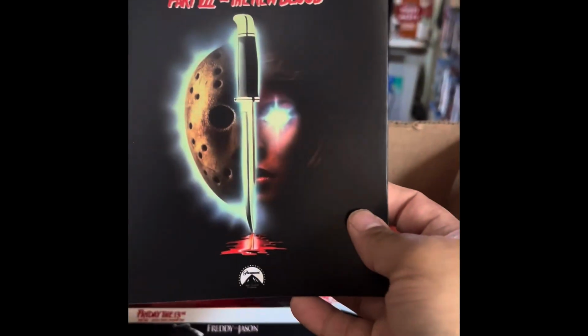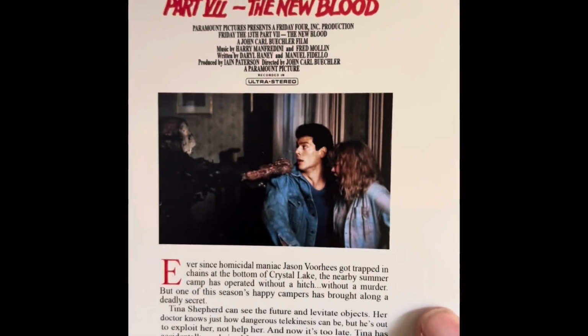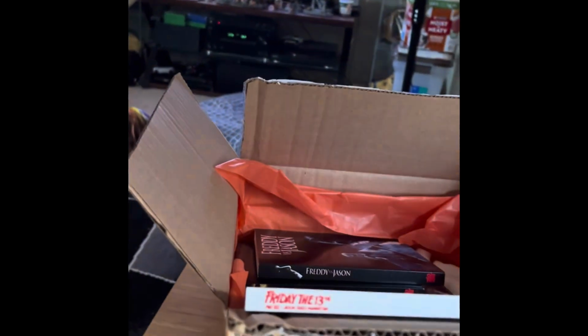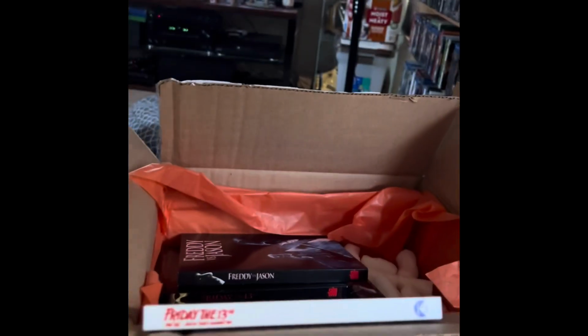All right, here's my favorite, The New Blood. Jason looked amazing in this movie. Oh, I missed Jason Lives. My bad. Part six. I love this cover too. I love that 75th anniversary logo even. That's awesome.